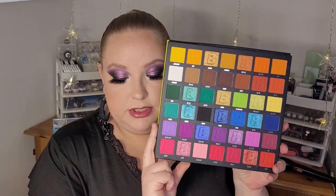And now I can't get it closed. And then the last palette is Bright 2.0. So this is the Bright 2.0 and it's beautiful.